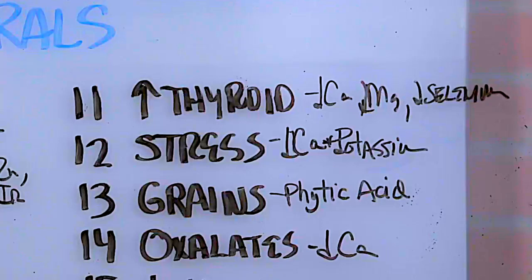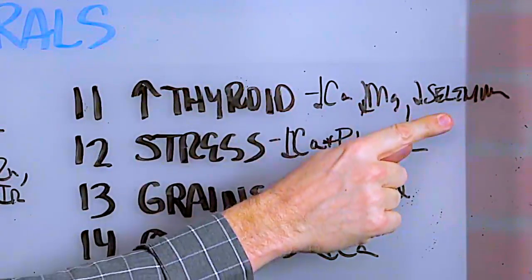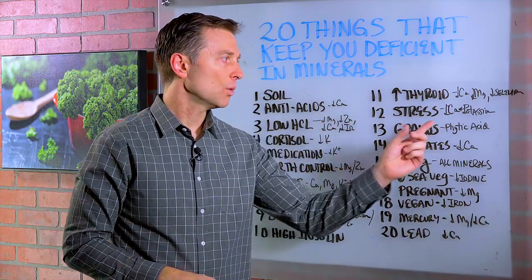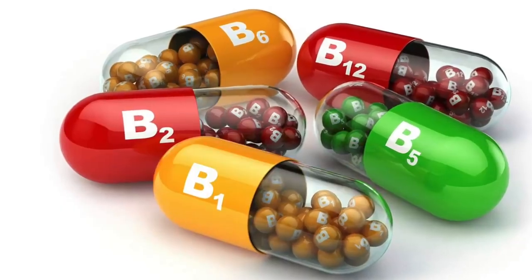Number 11, if the thyroid is in a hyper mode, you'll be deficient of calcium, magnesium, and selenium. Number 12, stress, which activates your own natural cortisol, will deplete calcium and potassium. And B vitamins like B1, B5.